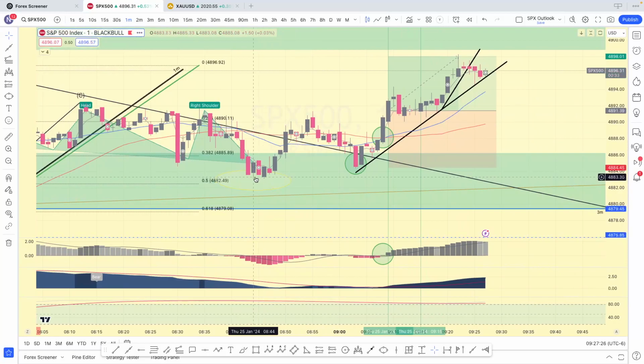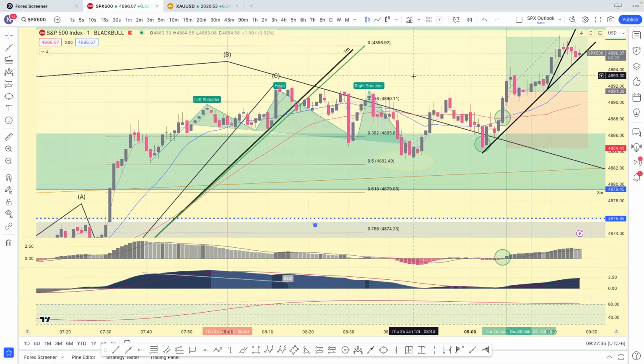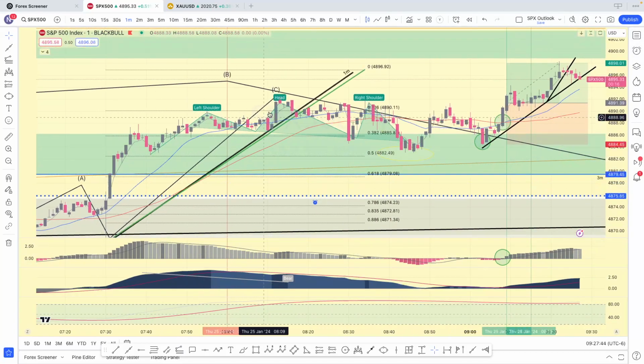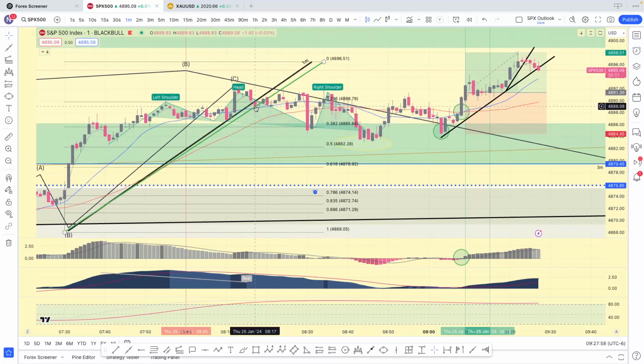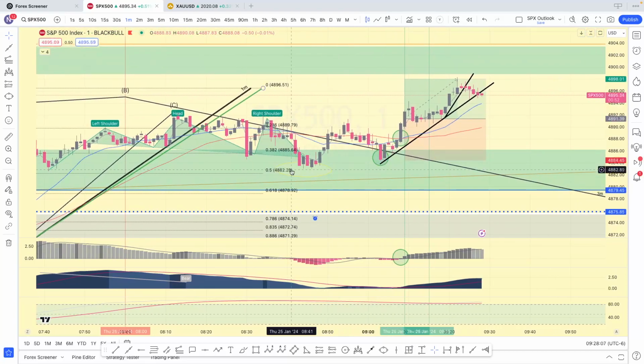I had fibbed. What did I fib here? What is this? I think it was this trend right here that I fibbed. Yes, it is. Anyways, all right, so price was near the 50 on the Fibonacci, and so when this low right here was made, it was higher than this one.